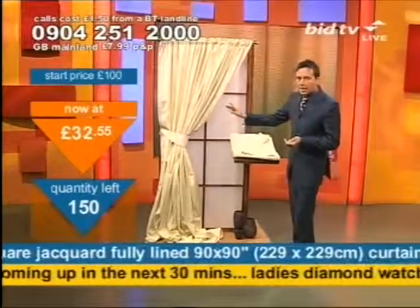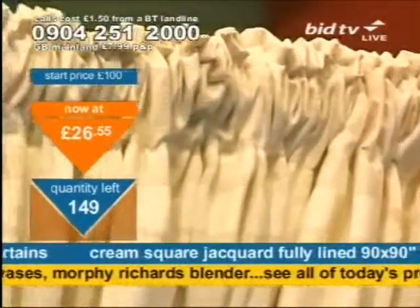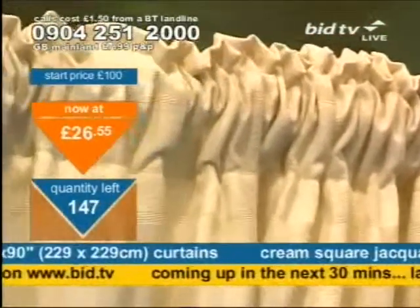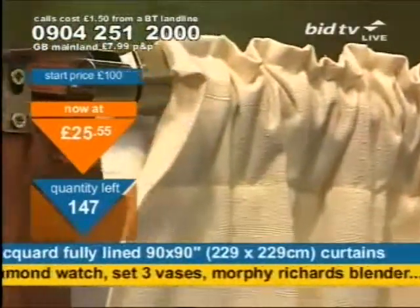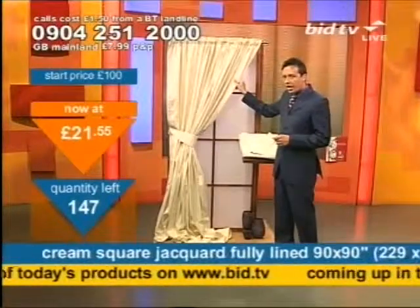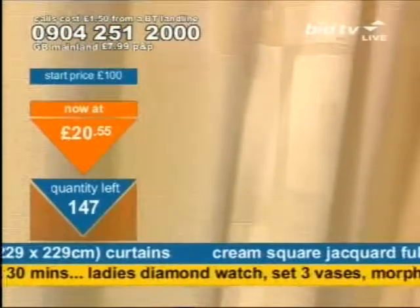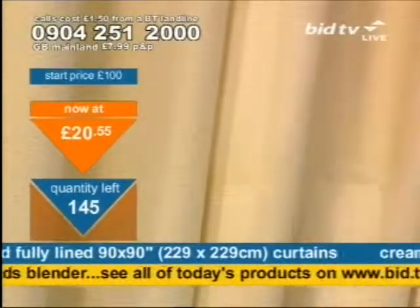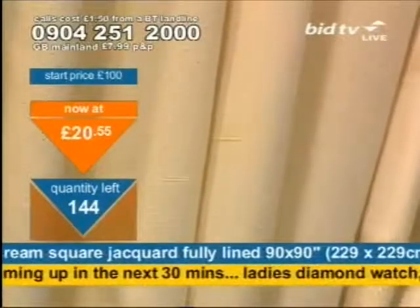Here, 90 by 90 in size, so 90 inches on the width and 90 inches on the drop, gives you a good patio window size curtain. This is no ordinary curtain. This is fully lined with tiebacks, with curtain tape on the top, so they're ready to hang. Ready to hang quality curtains. There's a good weight in Jacquard, so if you're looking for the drop to be just nice, Jacquard material has got the weight, so it hangs particularly well. That's why you'd want to get these first and foremost. I mean, the other reason is I'm not looking to make money on them, so you will get them cheap.